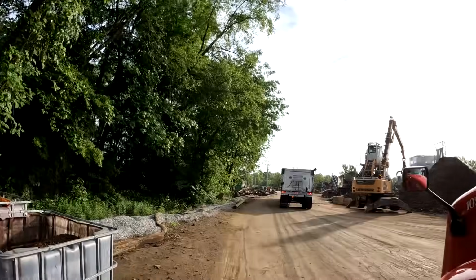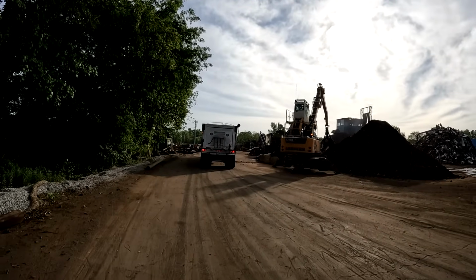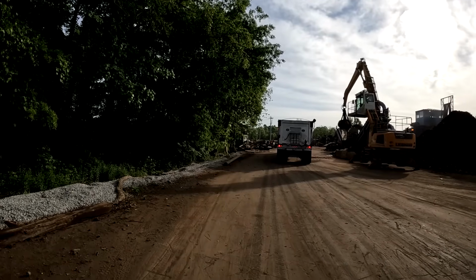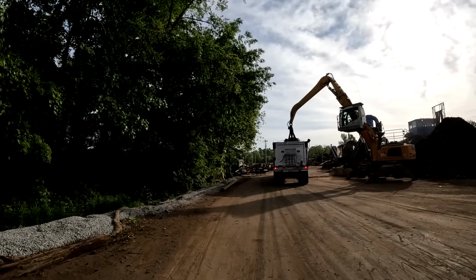Okay guys, so I'm here in Milan, Tennessee. There's 3 of us Oakley trucks here. Here's the fella in front of me. We're getting shred. And I know at least my load and his load go to the Nucor plant in Memphis. Just a short trip away.